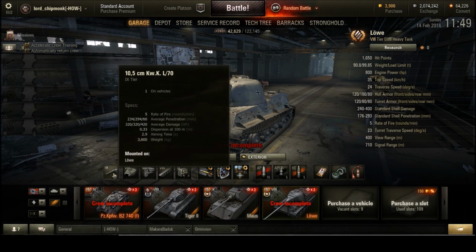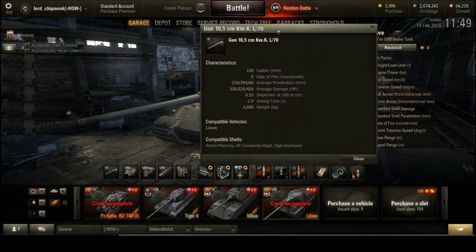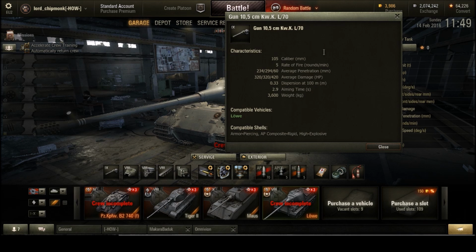The gun, well, here is the gun. It's the 105mm KWK L70 gun, not to be confused with the 75mm L70, of course. It's a 105mm gun with 5 rounds a minute rate of fire. Now that's bad when you consider that it has 320 alpha damage. What this means is that the Lowe has low DPM.